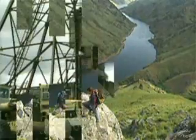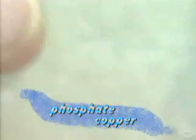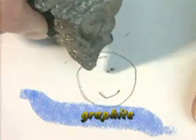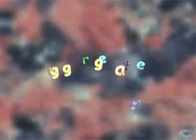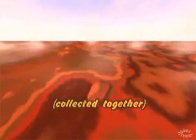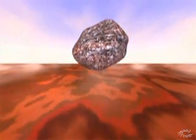Geologists must constantly look for ones we need, like gypsum and diamond, phosphate and copper. Sometimes we find deposits of mostly pure mineral. For example, this rock is made entirely of graphite, the material that used to be used in pencils. More often, the mineral we want is aggregated or collected together with others in rock. Rock, after all, is just a hard portion of Earth's mineral soup.